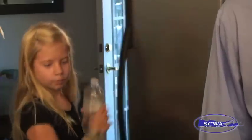So as you can see, when it comes to bottled versus SCWA water, there's really no argument. If you want to stay healthy, save tons of money, call us up and get one of these free, reusable, great-looking bottles and fill it up with pure, safe, and constantly tested SCWA water. You're not really going to drink that after everything you just heard, are you?